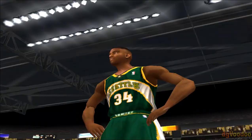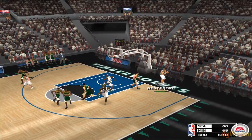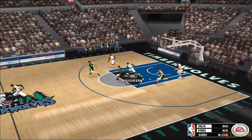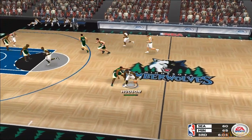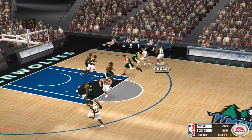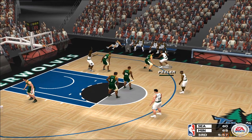Looks at three, got it. He's gonna hit that shot all night long. It'll be key for them to get somebody out on him. Is looking to go down low and get some points in the paint.